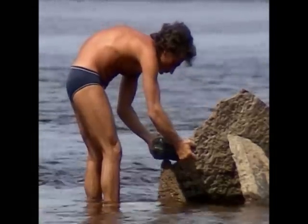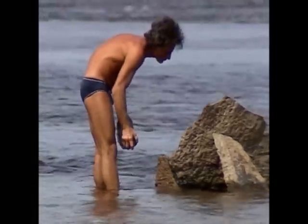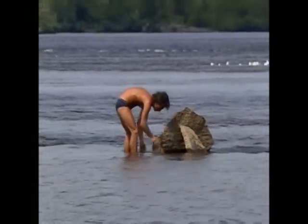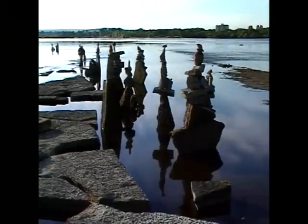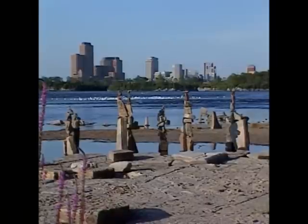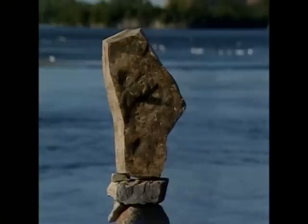Why do you build them? Enjoyment. Nice way to pass one's time. John Ceprano first stripped down and waded out into Remic Rapids more than 20 years ago. It was a moment of whimsy, inspired by the view and unique rocks he found here.